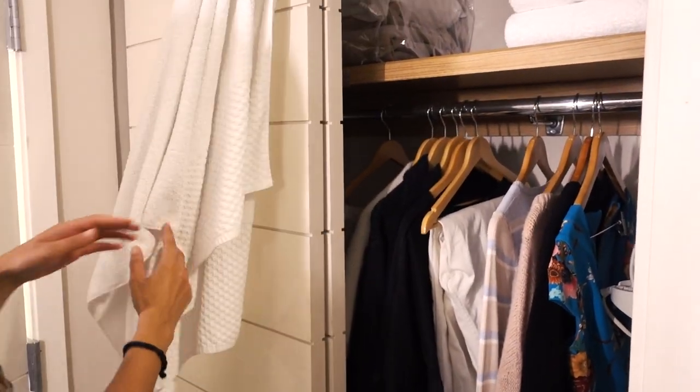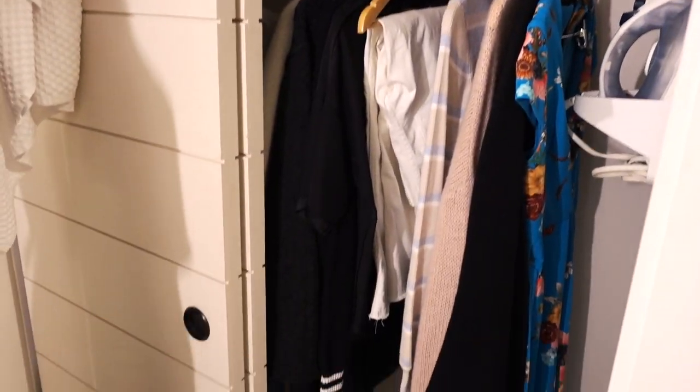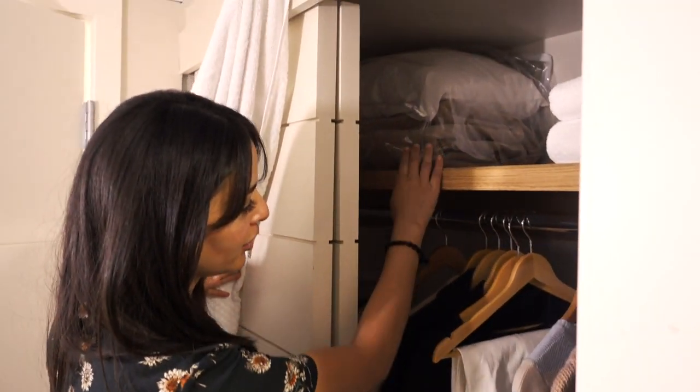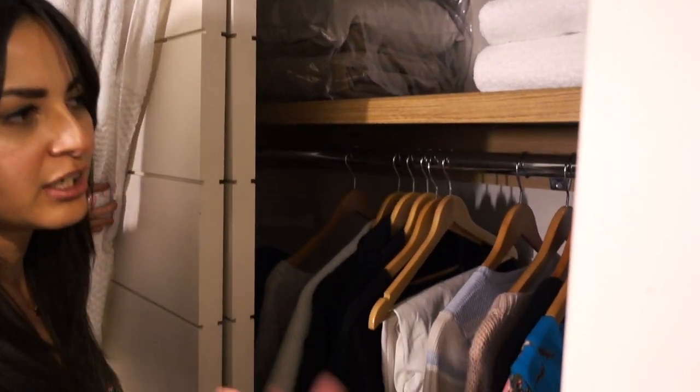This is the closet. Very spacious, lots of room. We've hung up some of our sweaters. There's extra blankets in here and an ironing board.